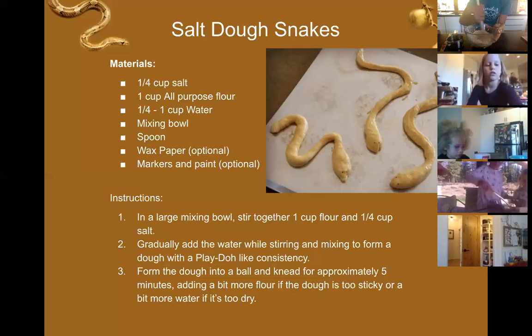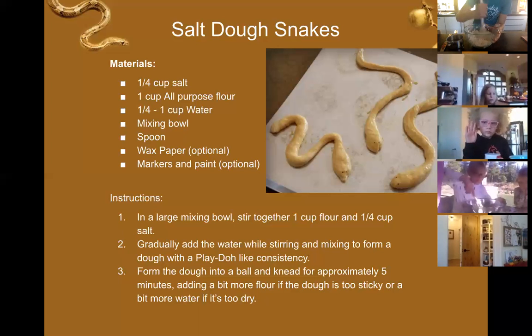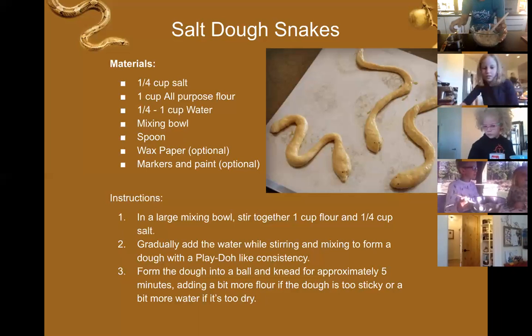Right. Okay. And then you add the salt, and what do you do after you add the salt? Add a little bit of water. So in your 1/4 cup, put some water. How much water? Because they're voracious. Just put some in your cup.